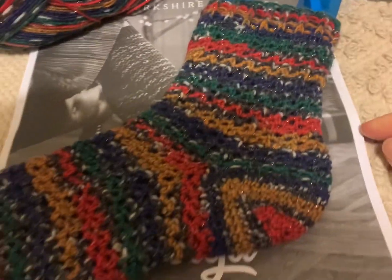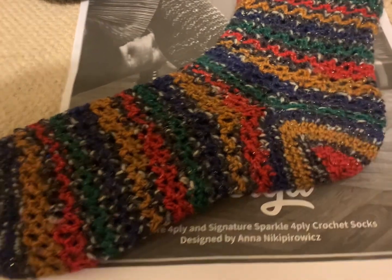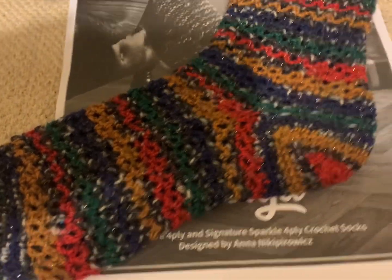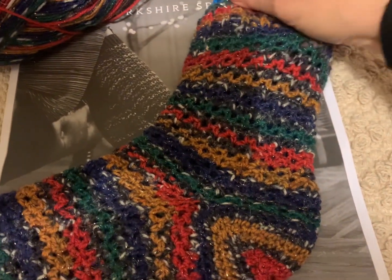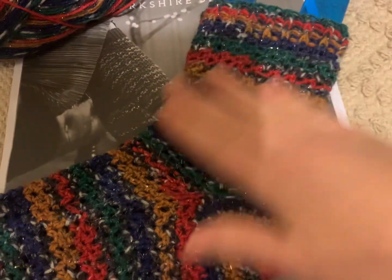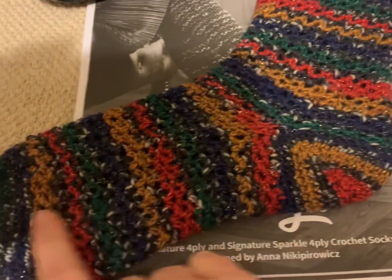So I will crack on, and I do need to obviously finish the second sock, and I'm really motivated to do that because, as I say, I think it's worked up lovely, and I really can't wait to have a pair of Nutcracker crochet socks.